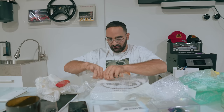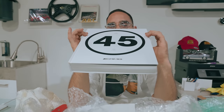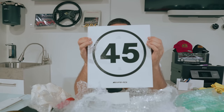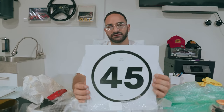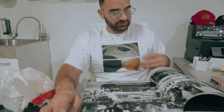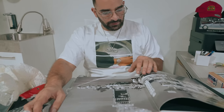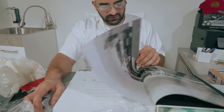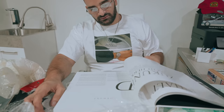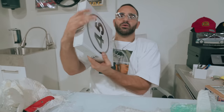It looks very, very mint, actually. A very thick and heavy AMG book. Official. The first 45 years, every single build. Incredible. You gotta look at a couple. You see the red pig right away. You got some legendary cars. 190Es, the Evos. It's very, very deep, guys. It gets very deep. Boom.